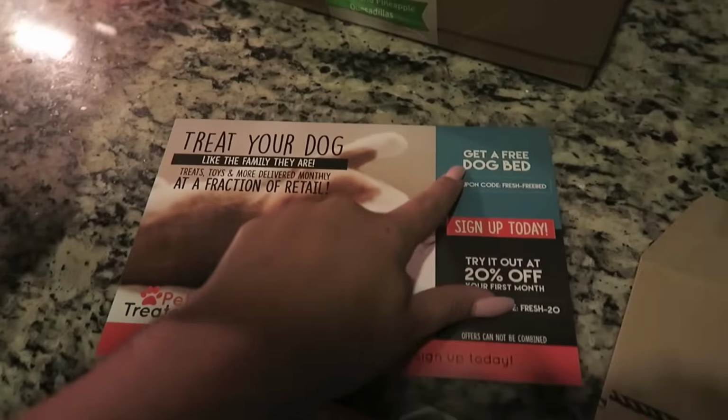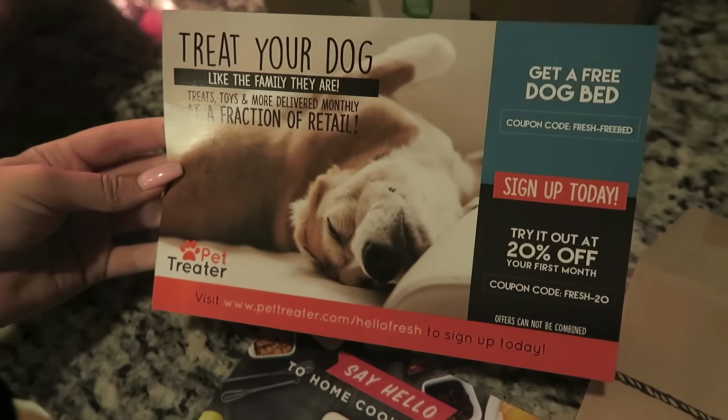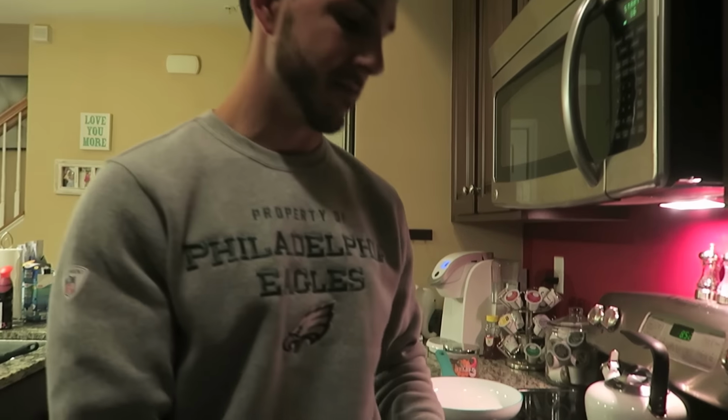This is kind of cool. Get a free dog bed. Kind of ironic that we got that. Since I cooked one of the meals last time, Anthony's gonna be the chef for tonight.